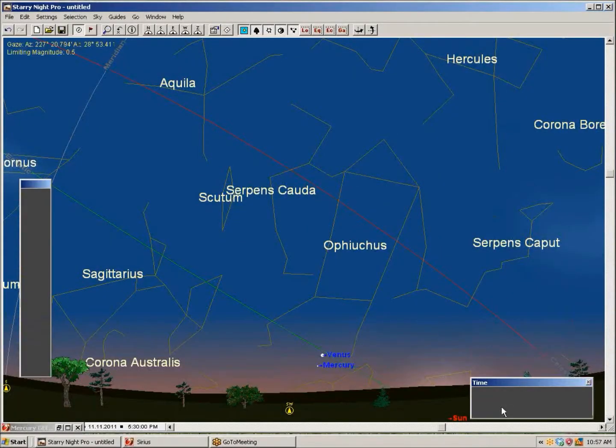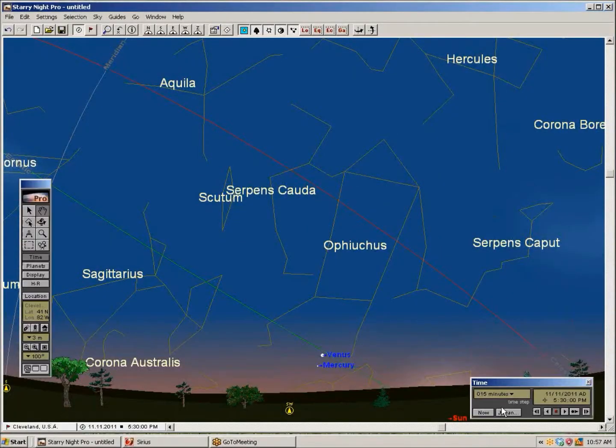I'm Julene, and welcome to my Skywatch blog for the week of November 11th through November 18th. This week we have Mercury reaching greatest eastern elongation. That is the furthest distance that Mercury can be from the Sun, and we also have the Leonid meteor shower peaking. I want to talk a bit about Mercury's greatest eastern elongation.